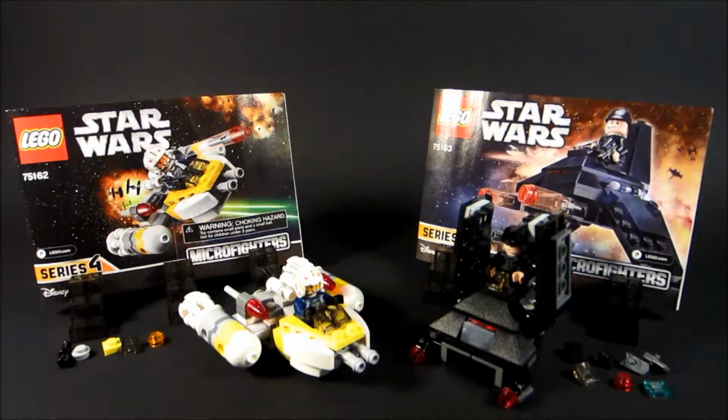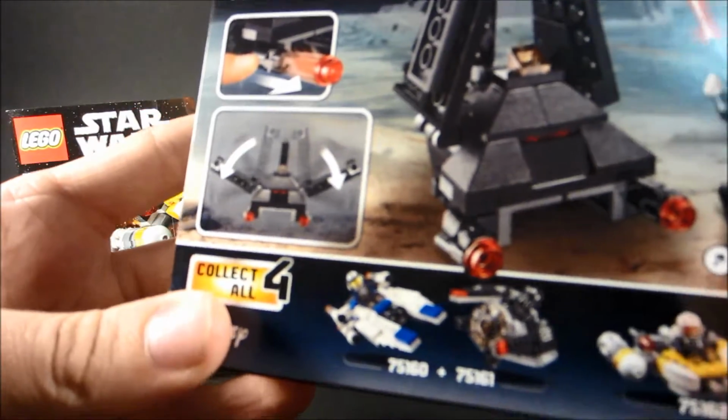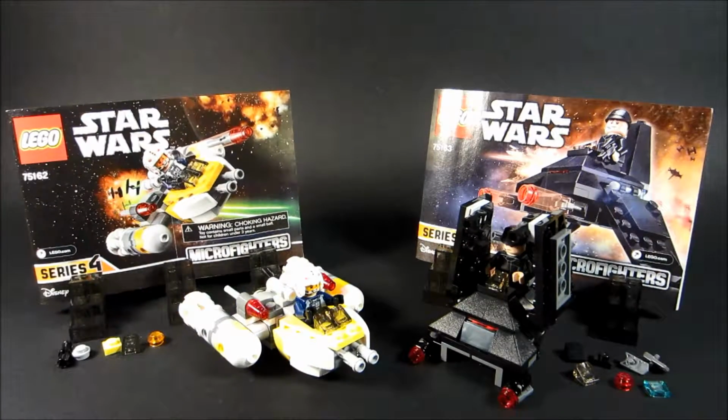So anyway, Series 4 only has these 4 sets. Kinda disappointed in that, because it throws off the system, because there were supposed to be 6 in every series, and now we've got 4. And I don't know, I feel like we could have grabbed something else. We could have had anything, really.